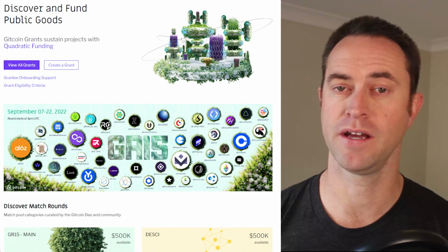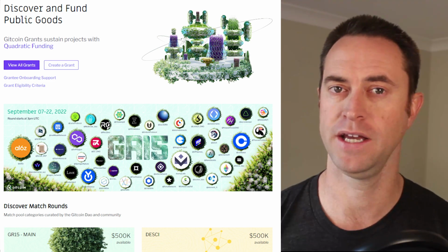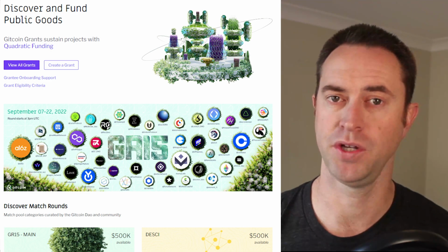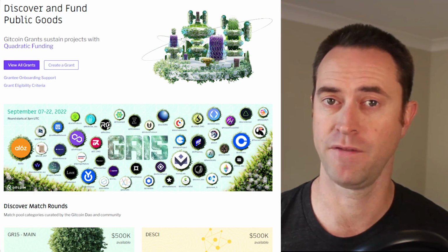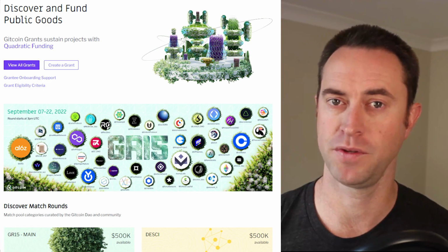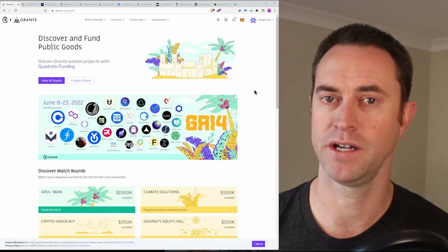Gitcoin Grants is a way to harness the power of Web3 to generate value in public goods. Now, public goods are generally underfunded because nobody wants to contribute unless they can get a direct return. So what are public goods? Public goods are things out in the community that generate value for basically everyone. Things like clean air, clean energy, environmental aspects within your community, such as national parks and nature reserves, something that everyone can get benefit from.